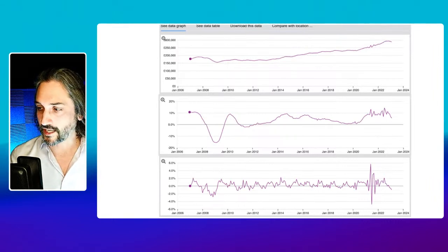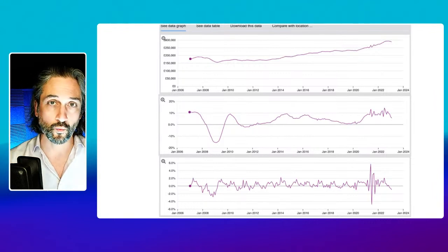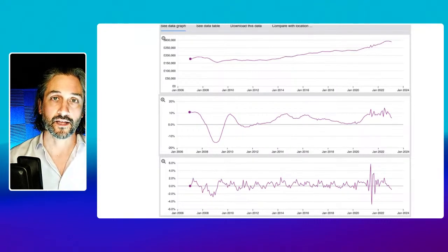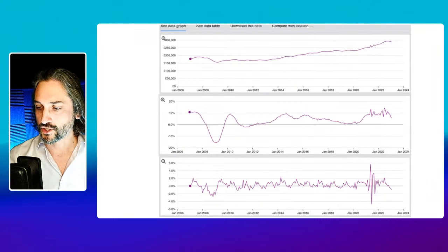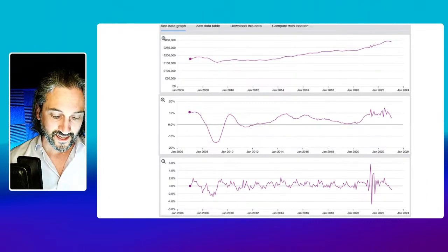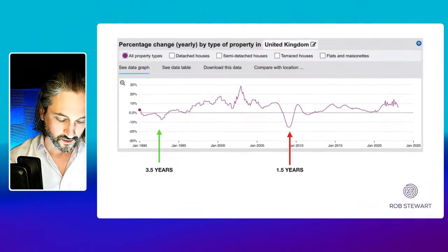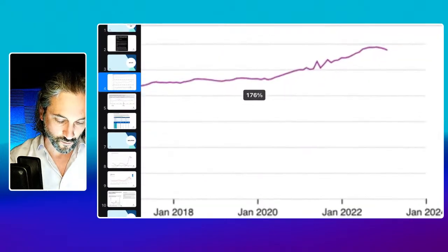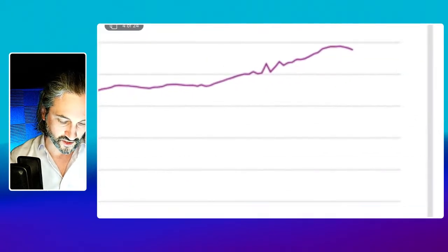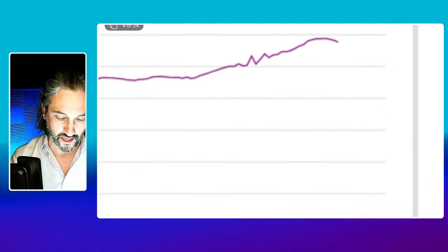The data has been released for February, which shows another 1% drop in the UK HPI, the House Price Index. That follows a drop in January, so I believe that's 3 consecutive drops in the UK HPI. I might just have to come off this and zoom in, so you can actually see what's going on because it's not the greatest graph in the world. It looks like we've hit that peak and are coming down the other side.